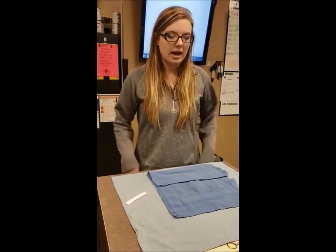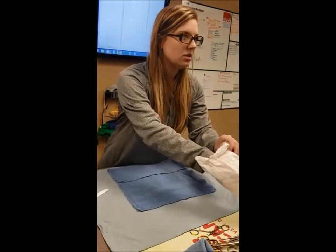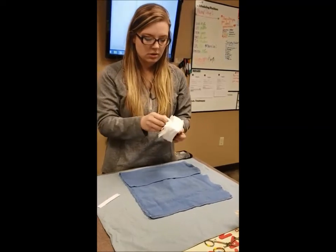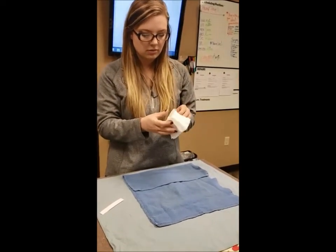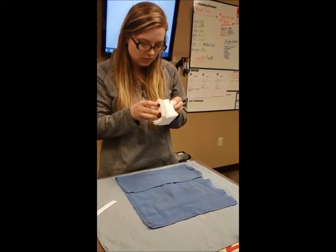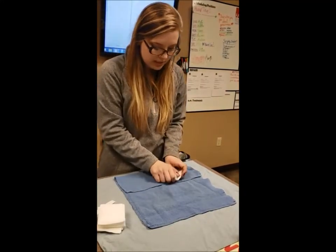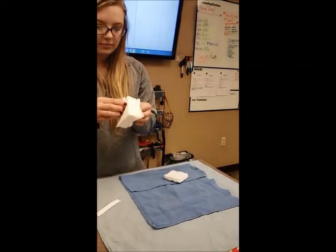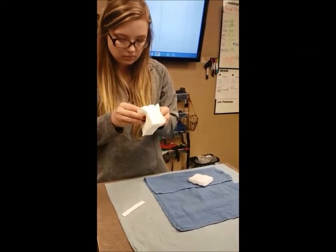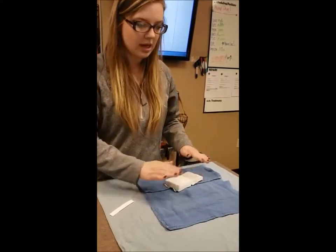Okay, I will demonstrate how to wrap a pack. So you need to count out a stack of 12 pieces of gauze. So I've got 12 pieces in this stack. I'm going to count out another 12.